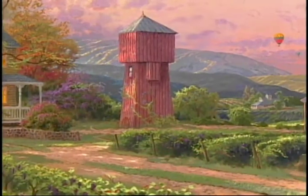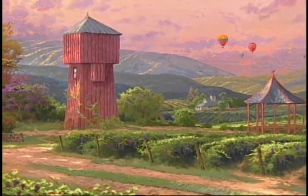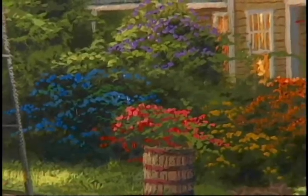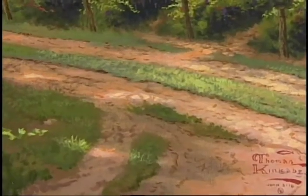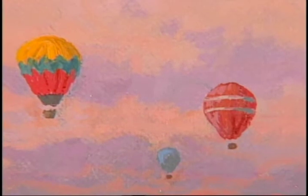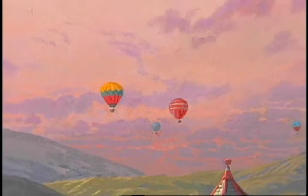These beautiful old structures are a constant reminder of an earlier era in Napa Valley. Flowers in abundance everywhere, and sunlight as day dawns, pouring from the sky and breaking into patches on the ground. And in the distance, hot air balloons, a very present fixture in Napa Valley these days, soaring over the mountains and over the valley floor below, is a thrill that really should be experienced to be believed.